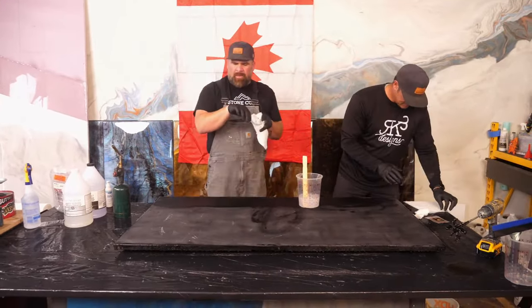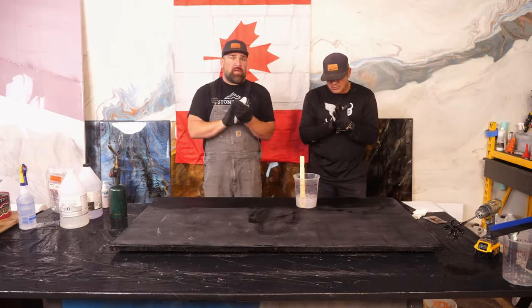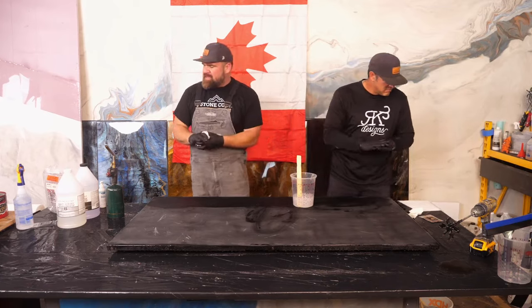It doesn't have a scrubbing agent. The downside of cleaning with isopropyl alcohol is that it cleans the epoxy off your skin, but it's also opening the pores of your skin at the same time. It dries out your skin, and it gets cracked and nasty.